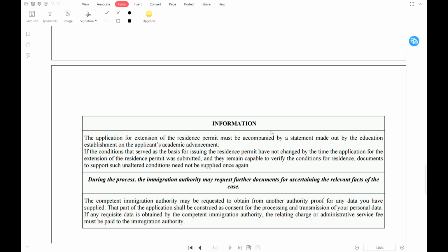And then this one is from the authority, only the responsible authority in the embassy or immigration, I don't know. They are the ones who will control this page. And then this one, if you have a child and you want to go with your child to Hungary, fill out this form. It's also the same. So let's move on.